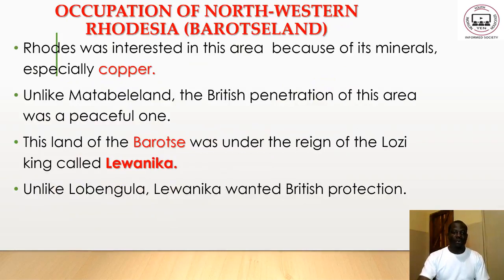Now let us look at how they occupied northwestern Rhodesia or Barotseland, the land of the Lozi people under Lewanika. So Cecil John Rhodes was interested in this area because it had minerals like copper. Unlike Matabeleland, the British penetrated this area very peacefully. They went there very peacefully. This land of Barotseland was under the reign of the Lozi king who was called Lewanika.